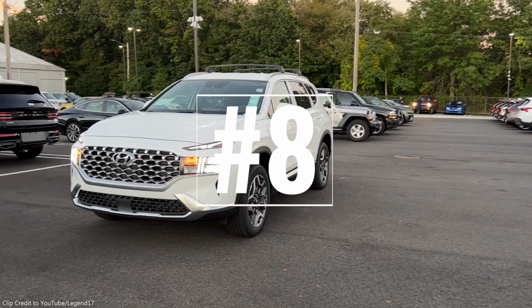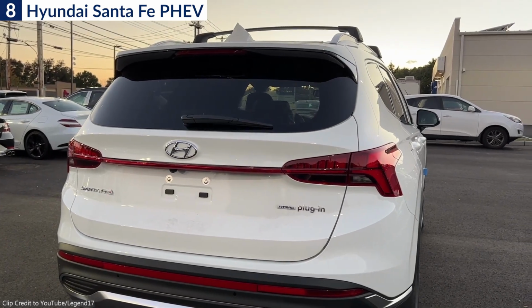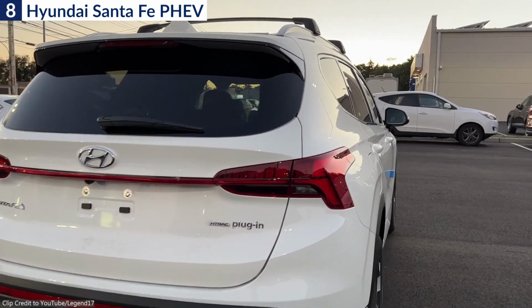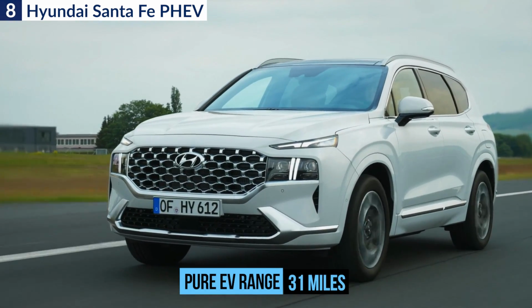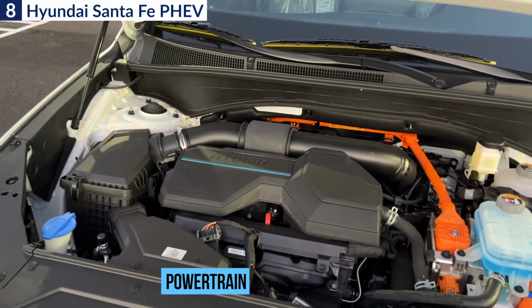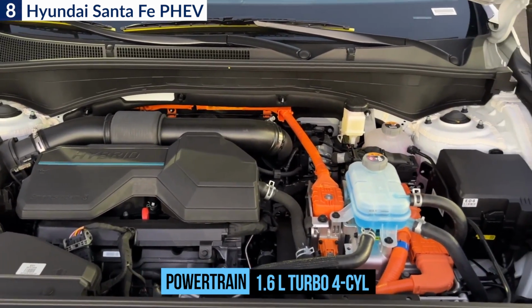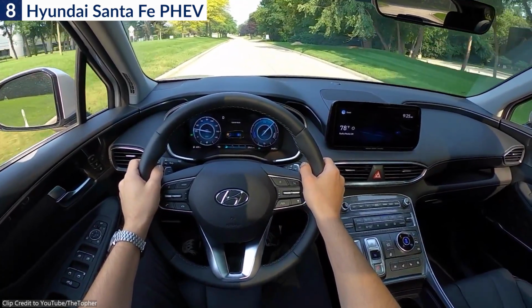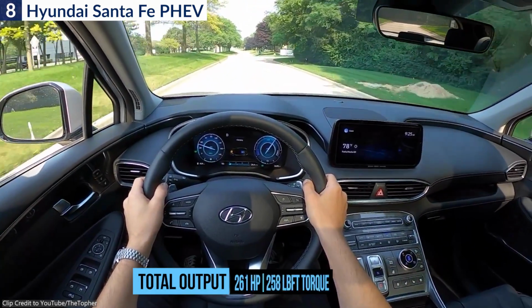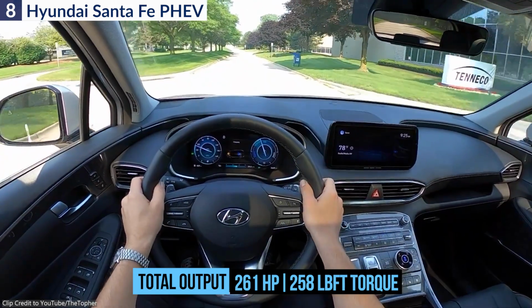Number 8. Hyundai Santa Fe. The 2023 Santa Fe plug-in hybrid is a mid-size SUV with 2 rows of seating and a powertrain that's rated for 31 miles of electric-only driving range. Once past that, a turbocharged 1.6-liter 4-cylinder engine kicks into action. In total, the turbo engine and electric motor deliver 261 horsepower and 258 pound-feet of torque to all 4 wheels via a 6-speed automatic transmission.